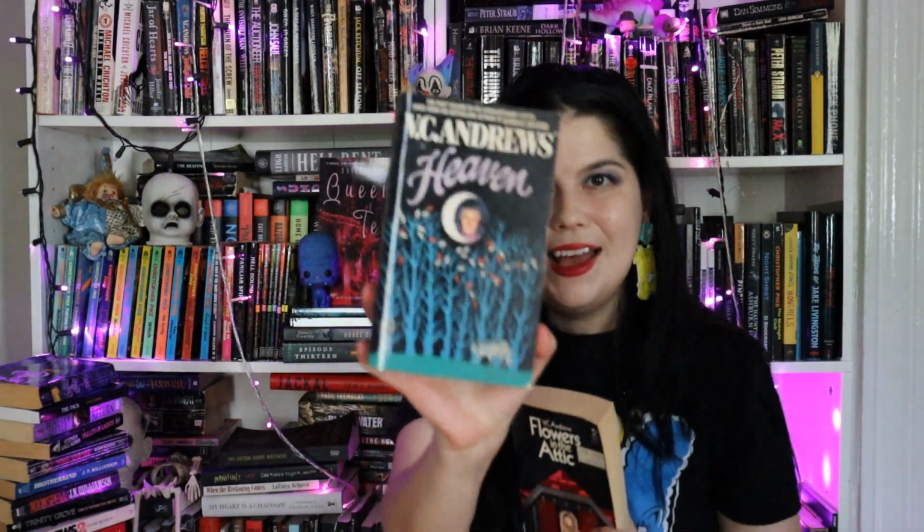She sent me the OG Flowers in the Attic, which is awesome because my edition is actually ripped on the front, so I'm glad I have an edition that is not ripped now. And Heaven by V.C. Andrews. I'm so excited. I haven't read any more V.C. Andrews after Flowers in the Attic because I was quite disturbed by it, honestly. It's so messed up.